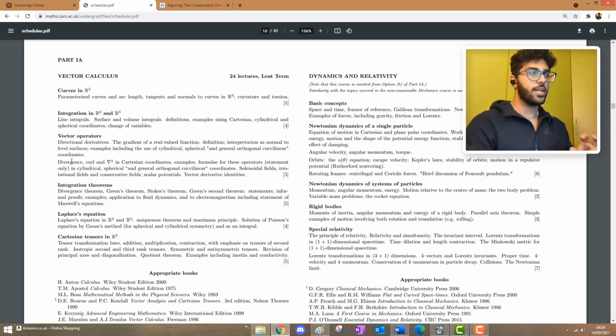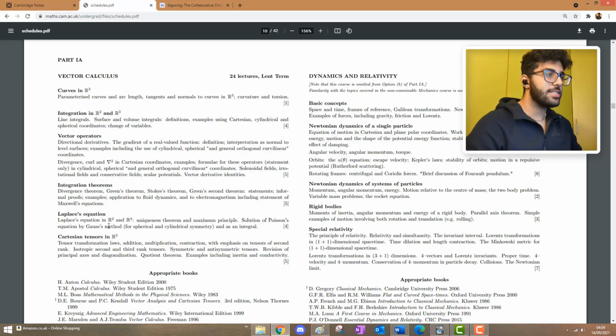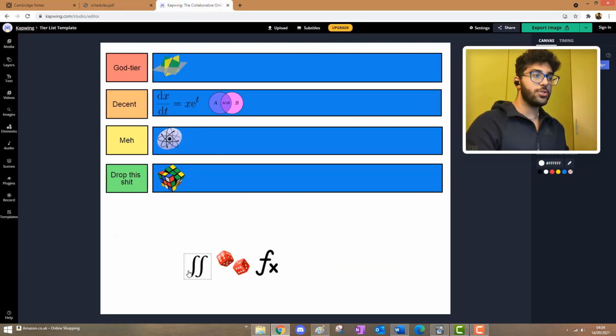Once you've learned this content, you actually feel like you've learned some uni level maths, because this stuff is fundamental for loads of more applied courses later on, like fluid dynamics, electrodynamics, methods. It's definitely a course that is there to teach you some fundamentals. Laplace's equation, uniqueness, solving Poisson's equation, which I don't remember. You also do Cartesian tensors, which I also don't remember, but I remember there used to be loads of symbols. In terms of the content, I feel like it was the most interesting because it's the most useful in my opinion.